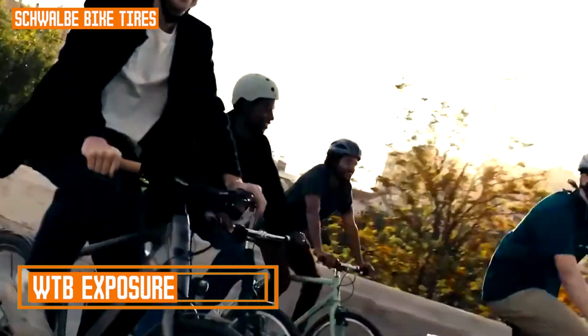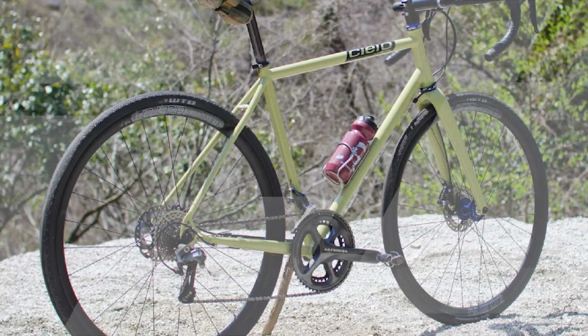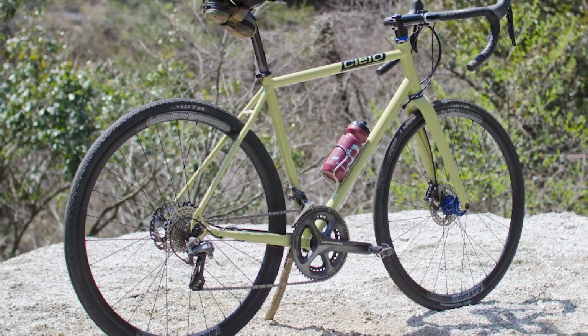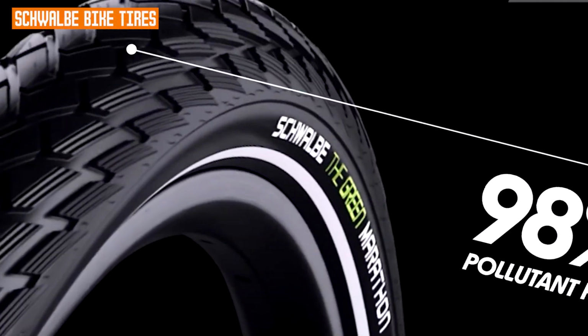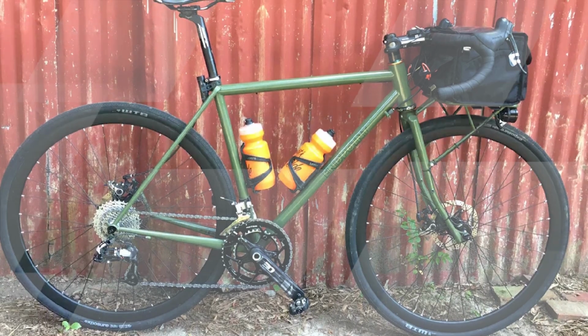Moving on to the next at number 2 with the WTB Exposure. The WTB Exposure is designed to blur the lines between road and gravel, and it excels in doing just that. The tread pattern strikes a balance between rolling efficiency on asphalt and grip on loose surfaces. The tire's width, ranging from 30 to 36, contributes to a smooth and stable ride on a variety of road conditions. While it may not match the pure speed of a dedicated road tire, the Exposure holds its own and shines when the pavement ends.